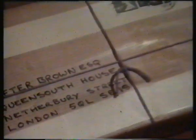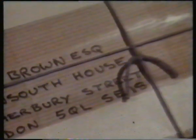The package shown here has excessive wrapping. This could be a determination on the part of the terrorist to make sure that it arrives at its destination undamaged. Or it could be a spring-loaded device, and the wrapping is required to retain the springs until the package is opened by the recipient.